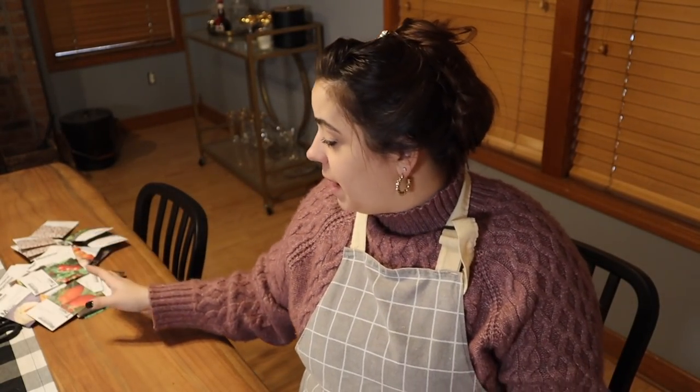The Opoca tomato says it's a Polish heirloom producing large tomatoes with very minimal seeds and gel, making this tomato a go-to for authentic tomato sauces. So I thought I would try that. I've always had really good luck with just a classic Roma tomato, and I'm gonna grow a lot of those. I personally have never had good luck with San Marzanos or Amish paste tomatoes.